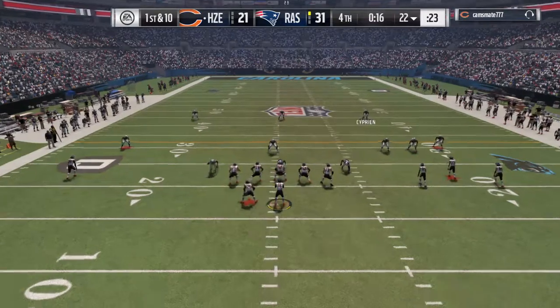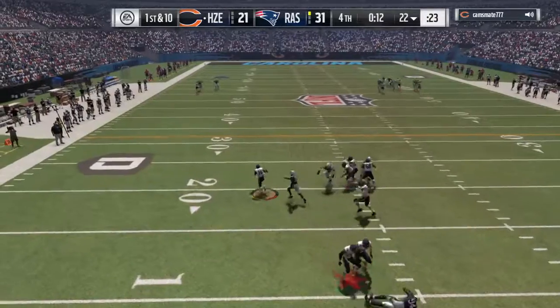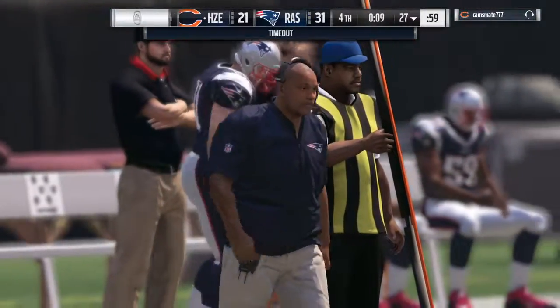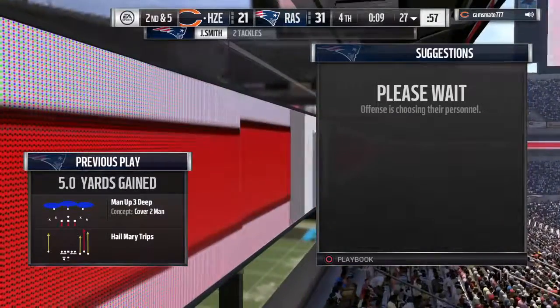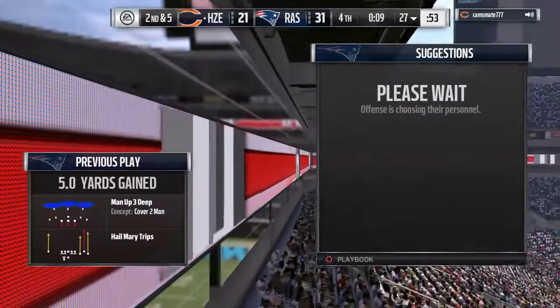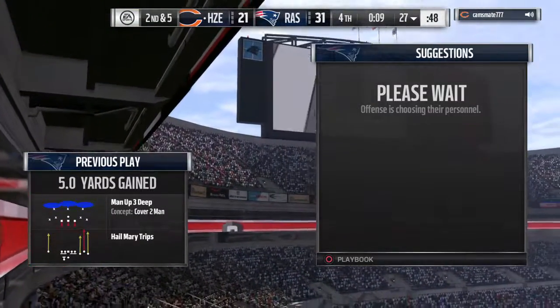Here we go now. Goff. Forced out to his left. And they'll bring him down at the 27-yard line. Now hang on here. Timeout called by the defense. That'll be their 3rd and final stoppage here as we step aside.